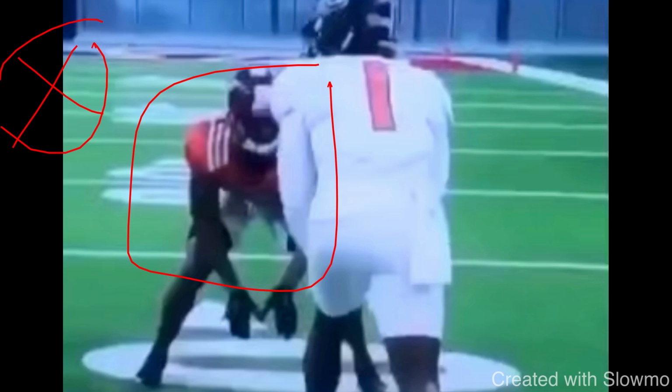So he's outside shade, he has help. He's inside shade, he doesn't have help. So that can mean a couple different things coverage-wise. If he's outside shade, that could maybe mean cover 2. If he's outside shade, that could mean like cover 1 robber, where he's got help inside. Could be 2-man. But when he's inside shade like this, it's usually like, okay, it's cover 1, it is cover 0, and it's just straight man-to-man coverage. He's on an island pretty much because he wants to force us to the sideline.